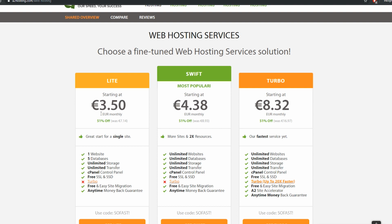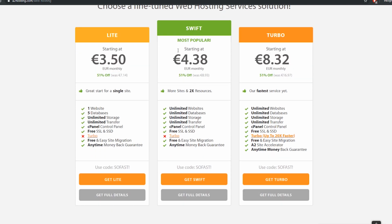If you only plan to ever do one website, you can go for the light version here. This allows one website. However, for a fraction more, you can get unlimited everything pretty much. And the only difference between these 2 packages is that the Turbo is going to be a little bit faster, but generally you'll still have very fast load speeds with this Swift package. So this is one I recommend you getting for starters.